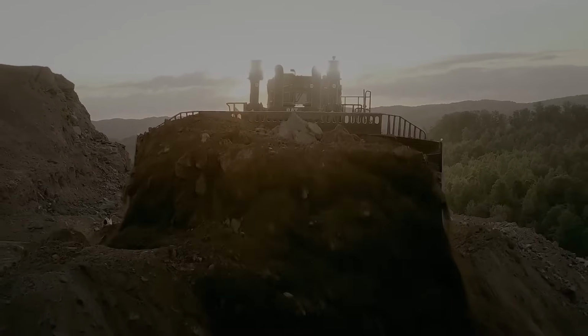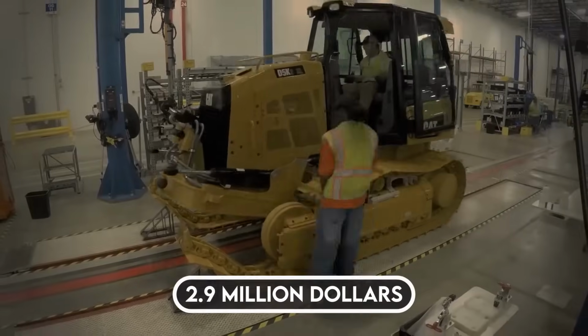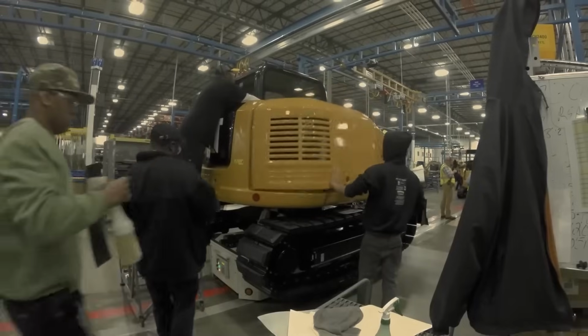The price of this machine is also something you may not know about. As of 2021, the maximum price tag for a D11 was just about $2.9 million. With current inflation, expect to spend more than $3 million for a fully loaded version.